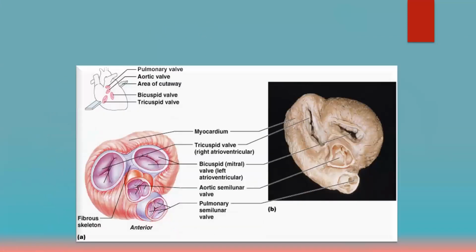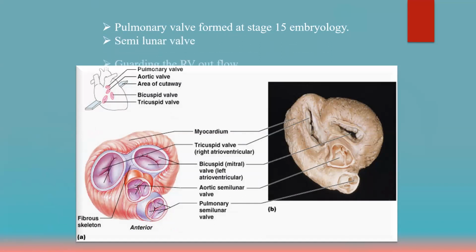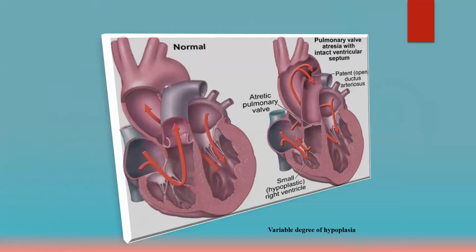This is again as we see that the pulmonary valve, in fact, arises from the RV, and it starts at stage 15 in embryology, is a semilunar valve and guards the RV outflow tract. Again, this is another cartoon showing how the valvular atresia of the pulmonary valve resulted in hypoplasia of the RV, small sinus portion, good outlet portion, and good inlet portion.